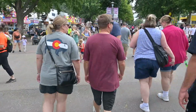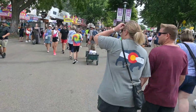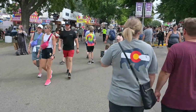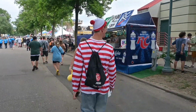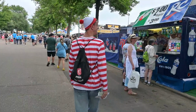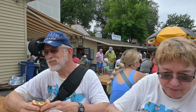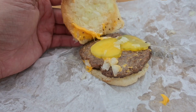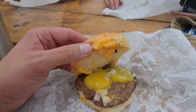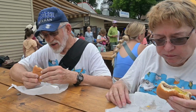We gotta make our way down Dan Patch Avenue. The grandstand is kind of to my left, behind me. Crowds aren't too bad. We're gonna go to one of Mom's new favorites, the Midway Men's Club. Men's Club is one of those that are run by volunteers for benefits going to charity. I got a double cheeseburger for $5. My folks got singles for $4. How's the burger? Very good.